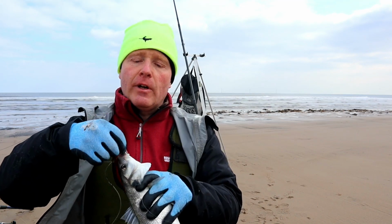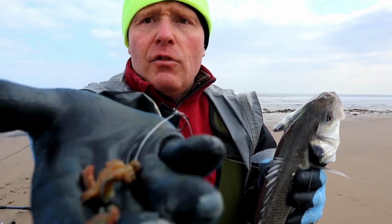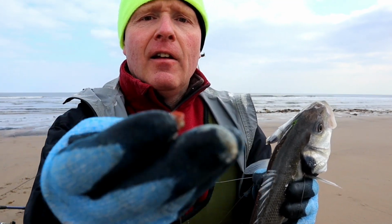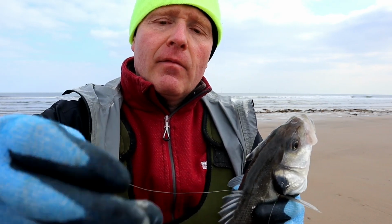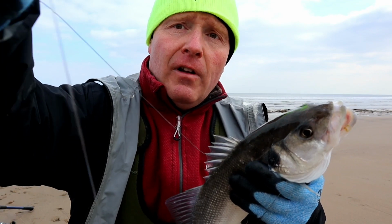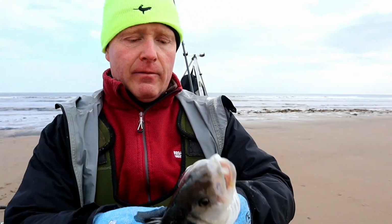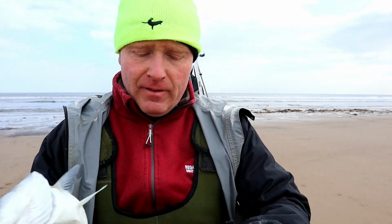Really lightly hooked, so I can get them straight back. You can see it's using ragworm there for bait. I've got a pennel hook on, two really small Cambois type hooks here. So anyway, I'll not go on, I'll get it straight back.